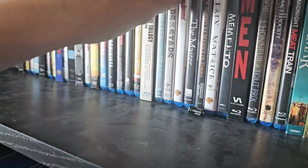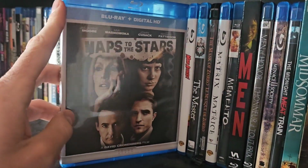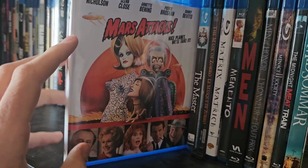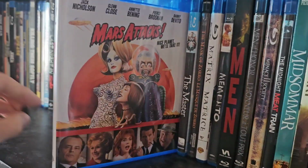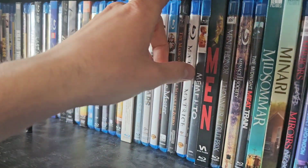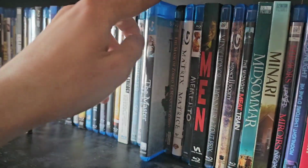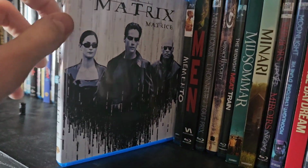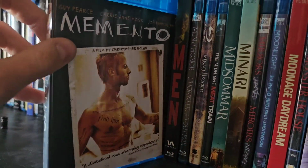Manchester by the Sea. Maps to the Stars. Not very good, but it was okay. Mars Attacks. Not my favorite Tim Burton movie, but it's still pretty fun. The Master. The Mask of Zorro on 4K. The Matrix. Memento.